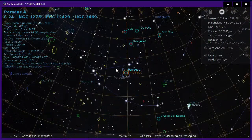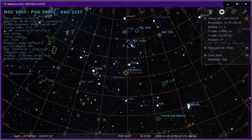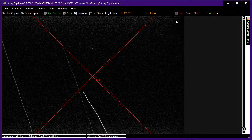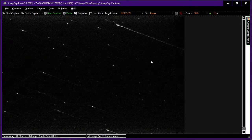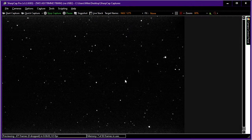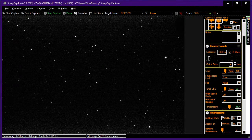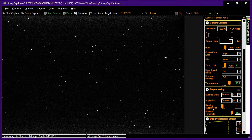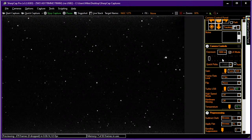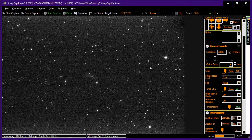Okay, and we'll go to our next object, which I guess we'll just do. We did that one, we did that one, yeah, so let's do NGC 1003. Well, obviously a fuzzy object right in the middle there. So I think we're pretty much dead on. Stretch it a few seconds here just to make sure, but I'm pretty sure that's it. Yep, sure enough. Okay, good.